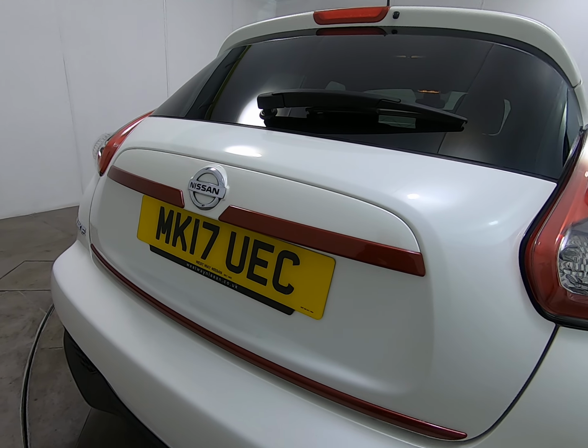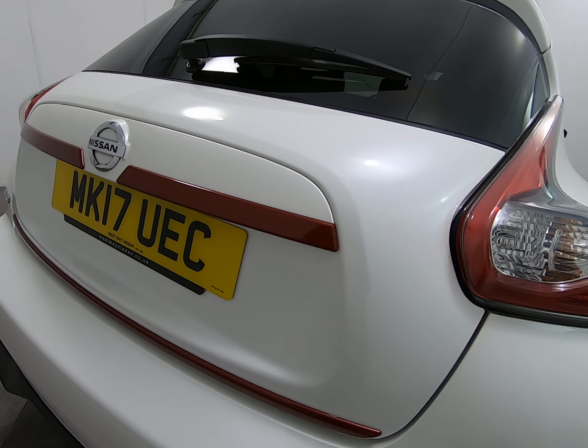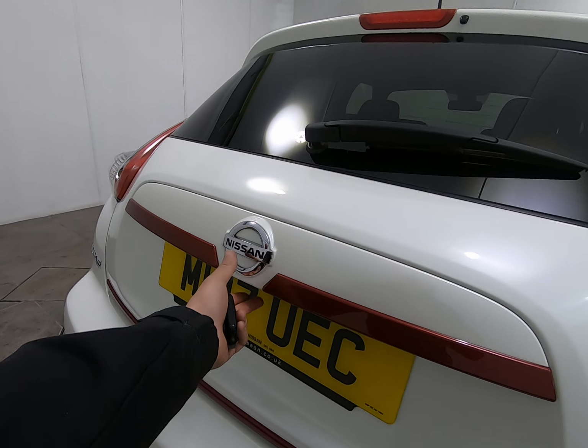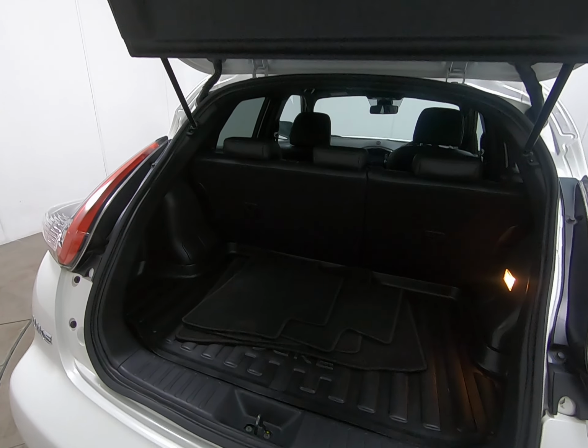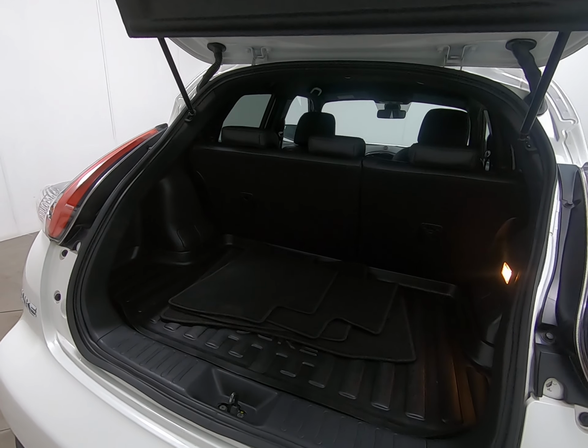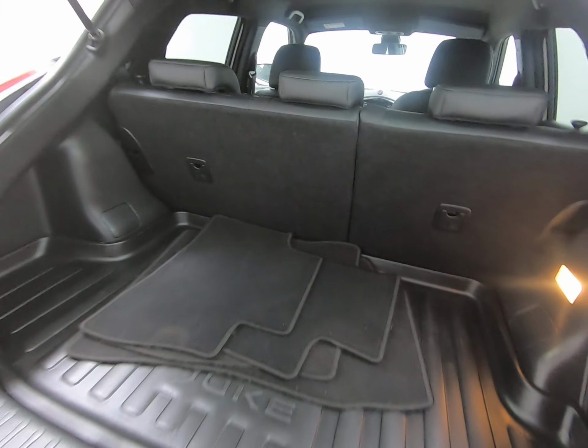Nothing to point out on the tailgate of the car. Once again, these red trims in perfect order. Just taking you inside the luggage compartment. Parcel shelf is present. All nice and clean. They are the genuine Nissan Juke overmats fitted from new.